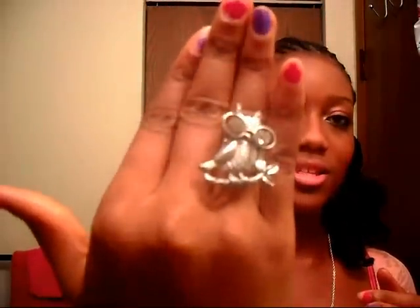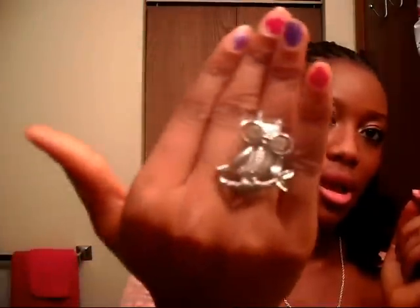And then my last one, this owl. I thought it was super pretty. Just like that. These came in different colors. They had the owl with black eyes or red eyes or blue eyes. And I like this one better than any of them. And this one has a stretchy back, so it can fit on anything.